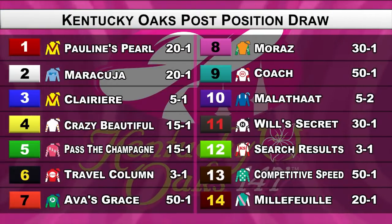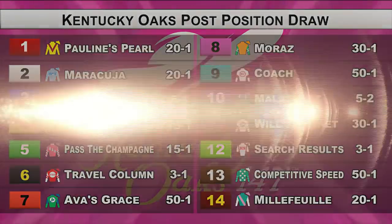Most importantly, maybe for the bettors, at least in my estimation, would be Past the Champagne. Will Secret at 30-1, Milfoy at 20-1 with the extreme outside post. Yeah, I was surprised by the odds on Crazy Beautiful, Past the Champagne, and Milfoy for sure. Ava's Grace at 50-1, probably a bit of a reach to expect her to wire this field, but if you're playing superfectas or trifectas, maybe she can sneak in underneath. 14 horses, the full field that is allowed in the starting gate for the 147th running of the Kentucky Oaks.